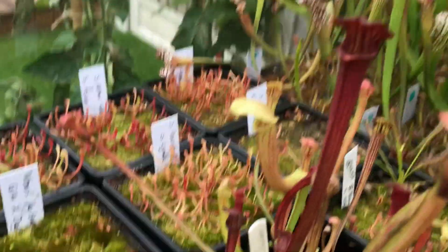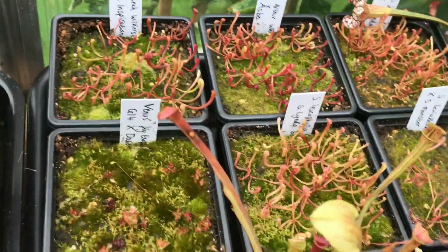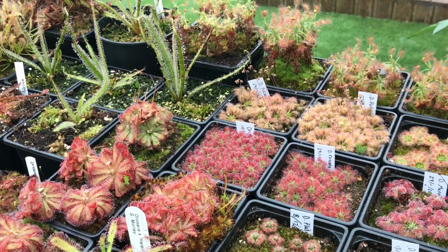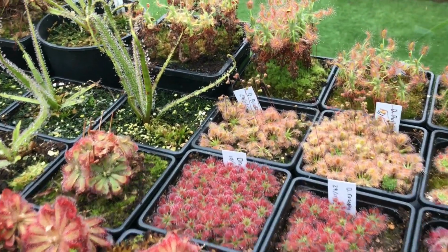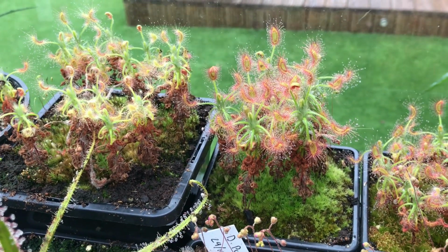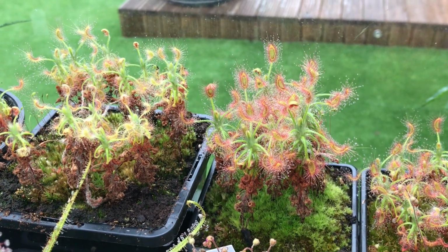They do need potting up, same with all my select crosses at the back here, which are also doing really well. Drosera this time of year especially are looking really nice, really vibrant and full of dew. Especially the pygmy sundews are looking really nice before they start even producing gemmae later in the season.